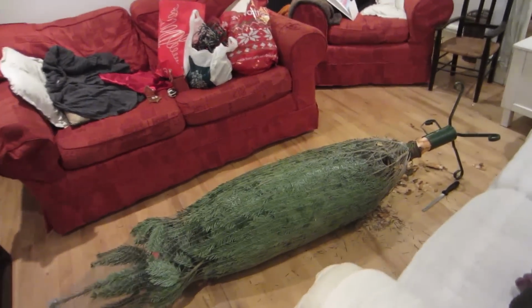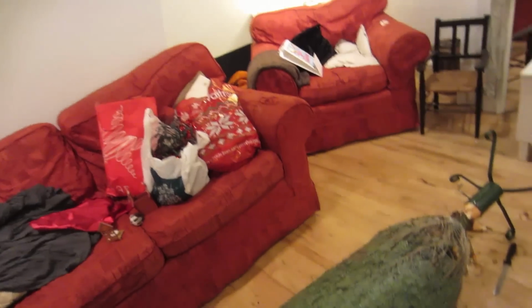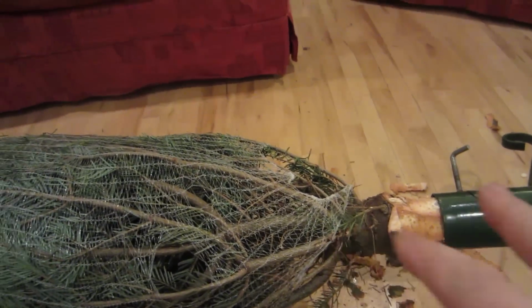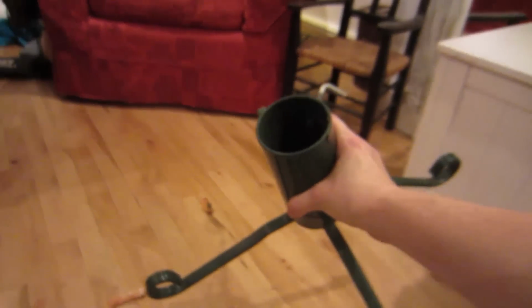Well, I've got my Christmas tree. I've got quite a nice tree from Waitrose. I've got all the Christmas decorations out that were in the cupboard under the stairs. And we used to have kind of like a bucket thing that you could put the tree in and water it. But I've had this stand for a long time.